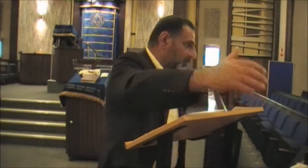Remember, if you remember when we talked about the cloud of glory, when Bnei Israel was in the wilderness, we said that they had six. Remember? That they were protected from six different sides with the cloud of glory. But they had the pillar of fire in front of them. You remember? That used to straighten the road for them. That's where number seven comes in again.